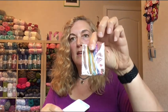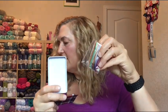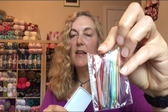And then I got this metal needle case, and it came with all of these needles. It was a really good deal, $6.99 on Amazon, and it had quite a few needles in it. Sometimes at the big box stores, they have 3 needles for the same price. So this was a pretty good deal, to get a lot of spare needles for the little notions cases that I put together.